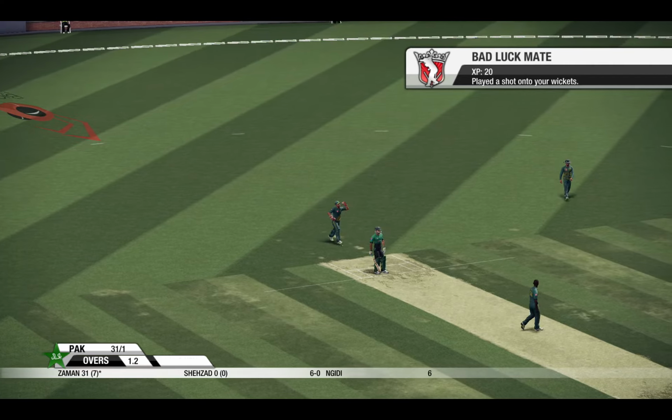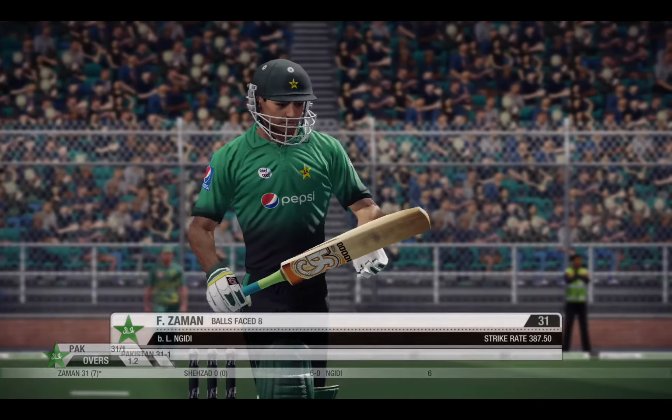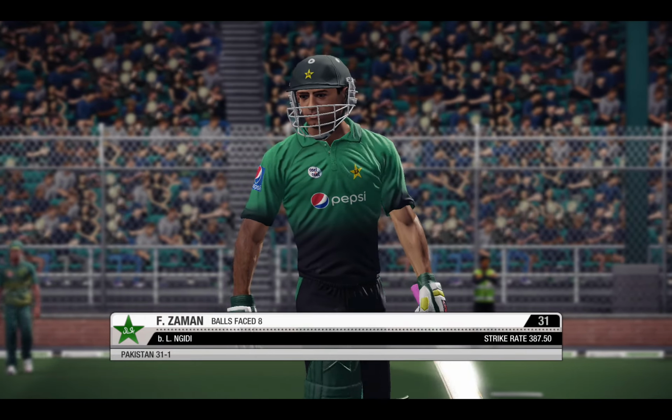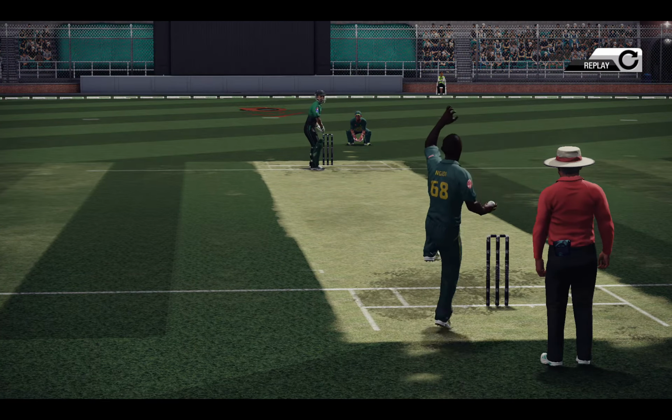The batsman played himself in and was looking at another big score. This is a very good wicket here. He was looking settled and I was certain he was pushing on to a big score.